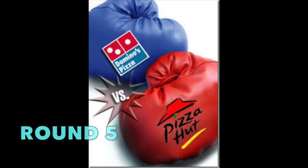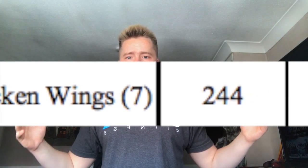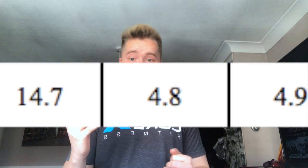So this comes down to the last item, and can they make it 3-2? Pizza Hut, I'm hoping they can. Let's find out. Alright guys, so here is the last item. Will it be 4-1 or will it be 3-2? This is going to be the one that decides that. So, start with Domino's. We've got per portion chicken wings. We have 244 calories per portion. We have, in terms of fat, 14.7 grams.